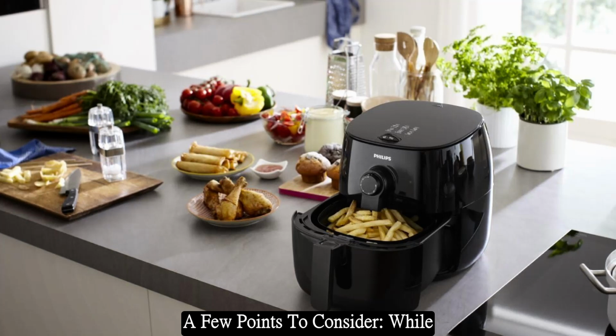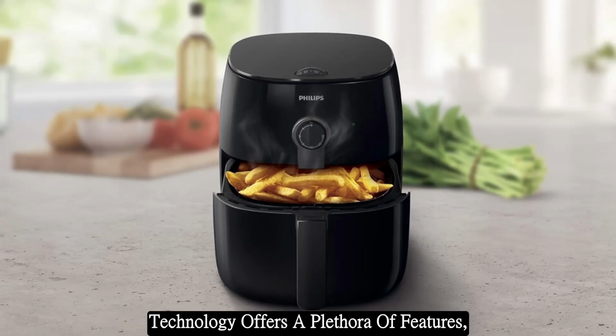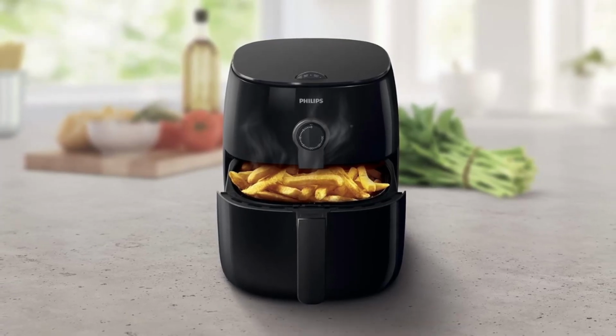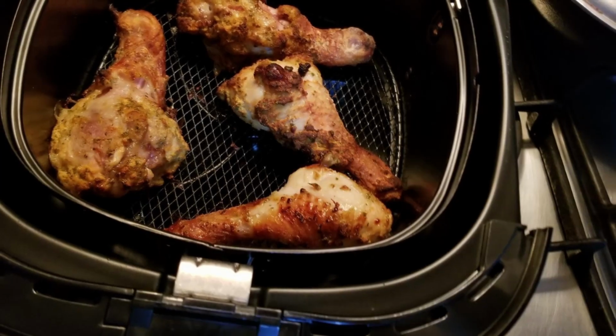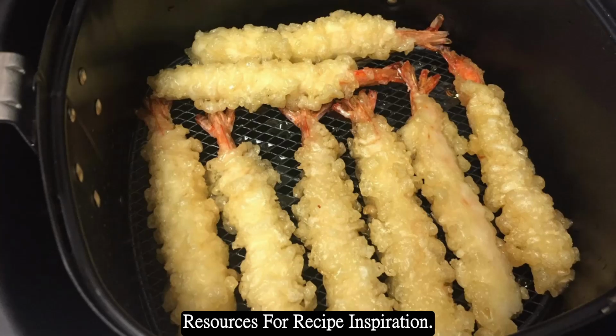A few points to consider. While the Philips Airfryer with TurboStar technology offers a plethora of features, here are some things to keep in mind. Limited recipe inspiration: the product description doesn't mention an included recipe book. You might need to rely on online resources for recipe inspiration.